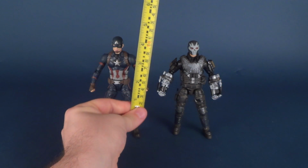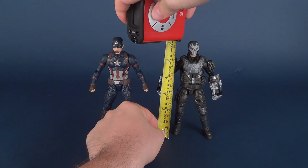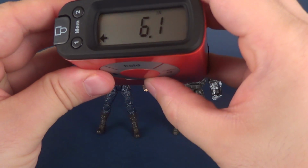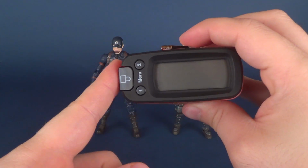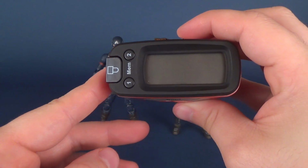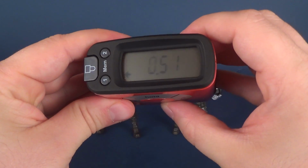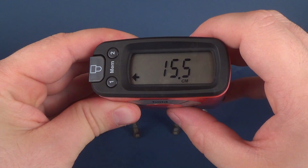We'll set it back to 0. Put it to the top of his head. That's about right there. And the figure, let me just switch it, there you go. It says 6.1, I might have actually just measured a little bit higher. It wouldn't be any surprise at all to find that these figures are roughly the same height. I've got 6.1, but it's probably 6 inches. And again, in centimeters, you're looking at 15.5 centimeters.